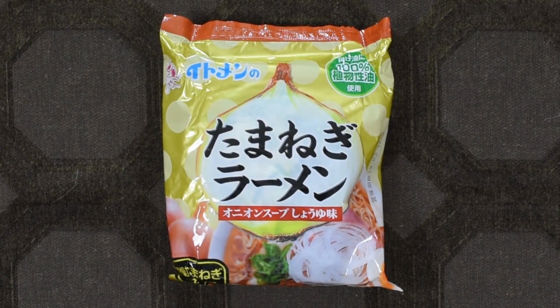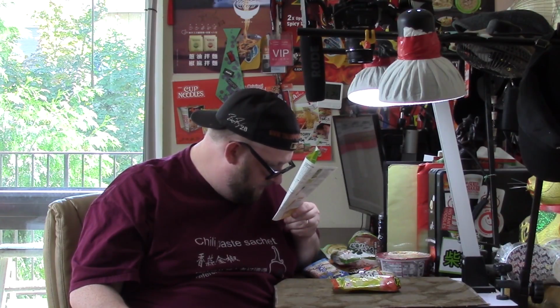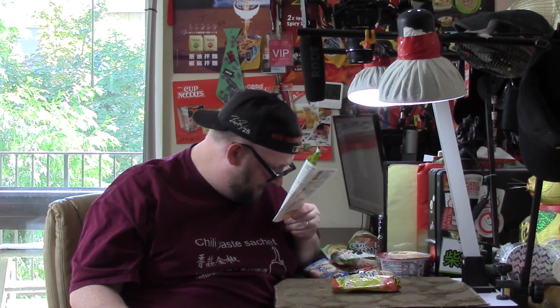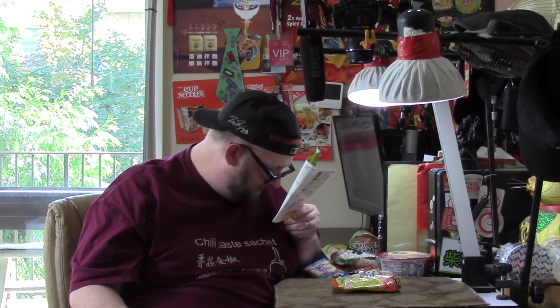And here's one I think I've actually reviewed before. This is an Itomen onion soy sauce ramen. So here's what they have to say about this one. Ramen is a dish enjoyed all over Japan and is usually flavored with soy sauce or miso. Enjoy the rich broth of soy sauce with an added bonus of roasted onion to taste and give your taste buds a unique flavor experience.